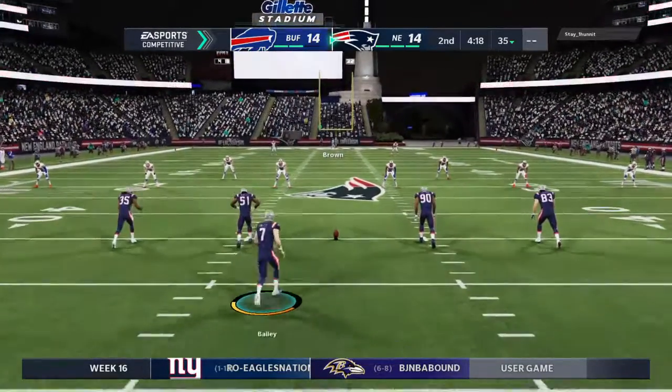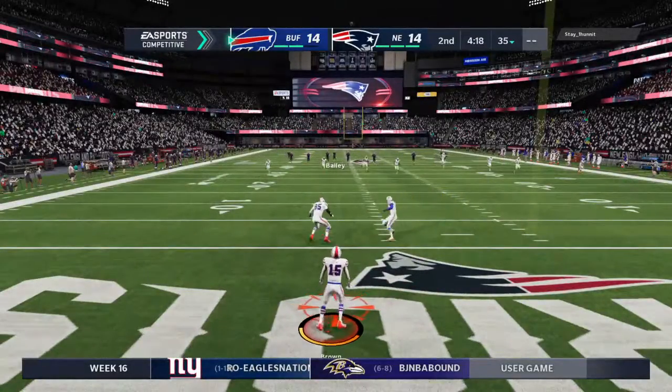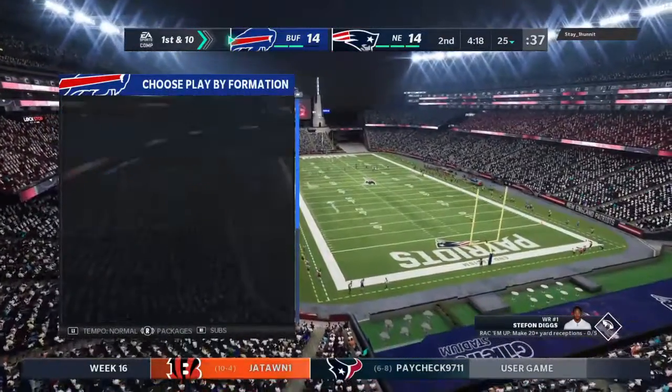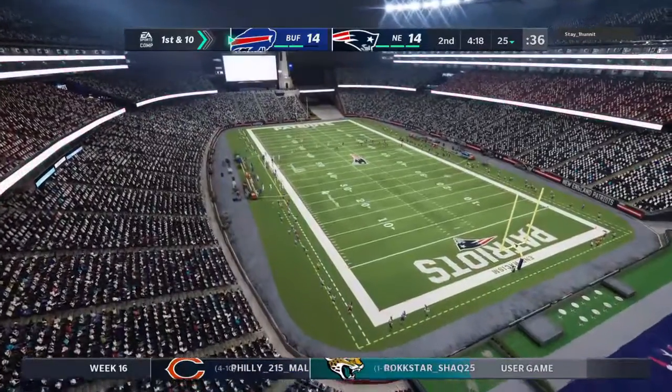This one tied at 14 now as he sends this one away. And a fair catch signaled for and taken successfully. 5-yard line. The Bills take over, 1st and 10 at their own 25-yard line.